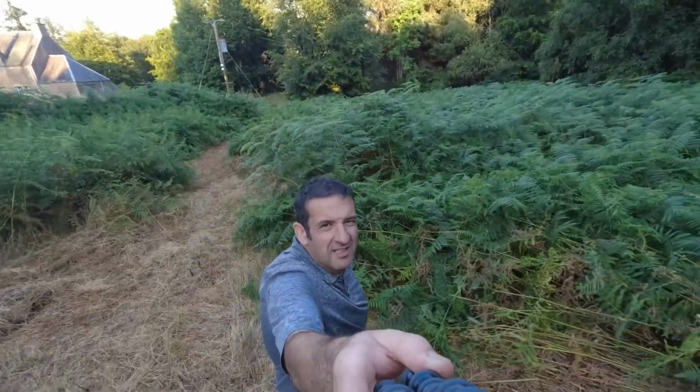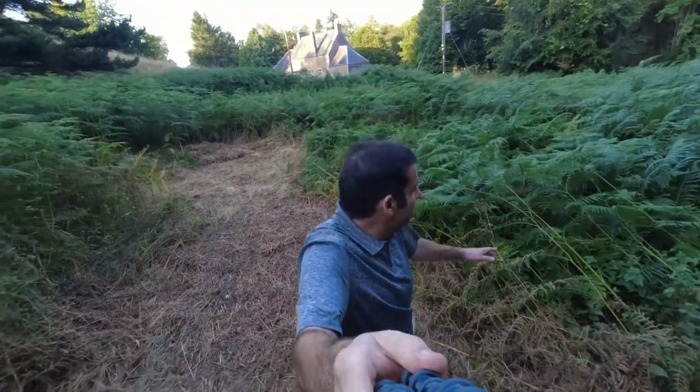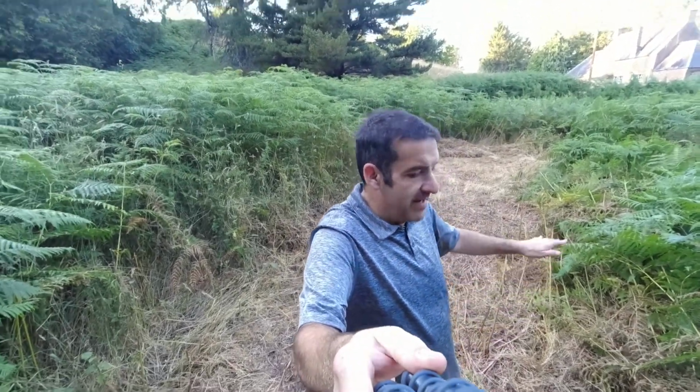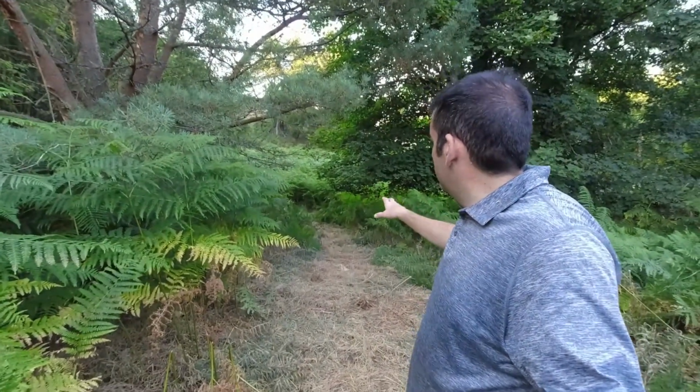So there's this area here. This bracken has kind of collapsed. I don't know if it's been because of the wind. Maybe it'll sort of spring back up. Not sure, but this was way above head height. So I'm not going to go all the way up the path down there. I think that might be a dead end. Up here goes to our water tank.